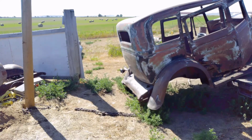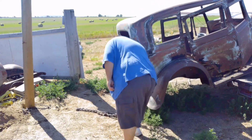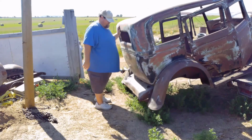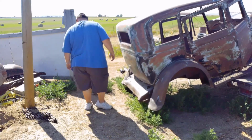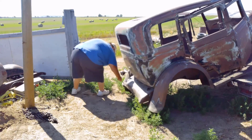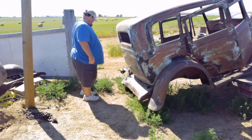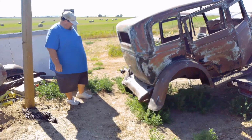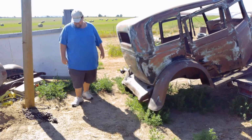So now I've got to back it up, rechain it. Oh no, it's snagged. Well, I could always unload it right here, but I don't want to, because I want to get as close as possible with less work. Boy, oh boy, oh boy.